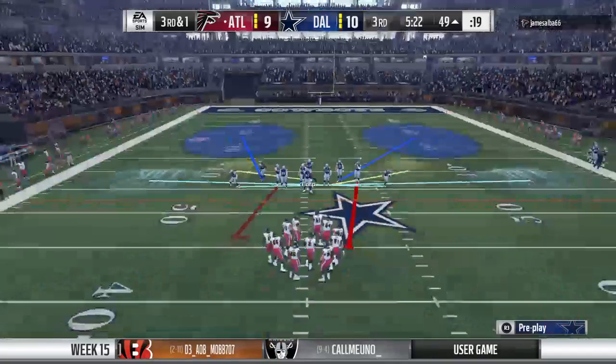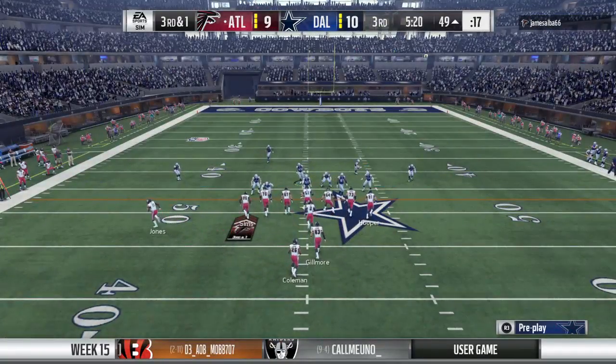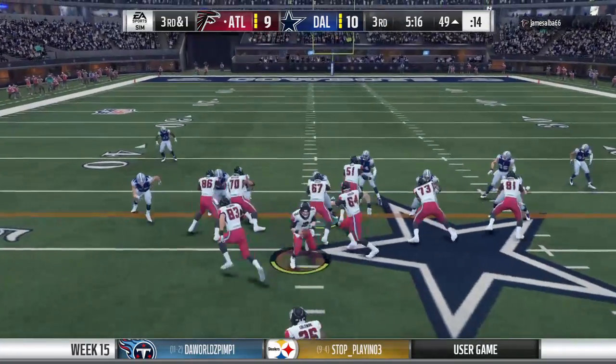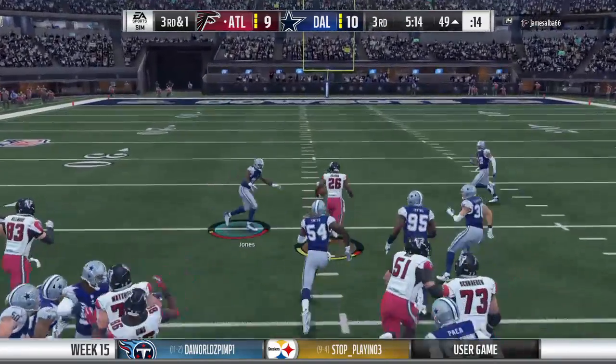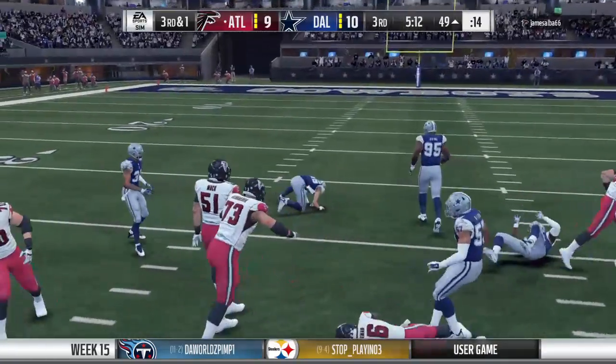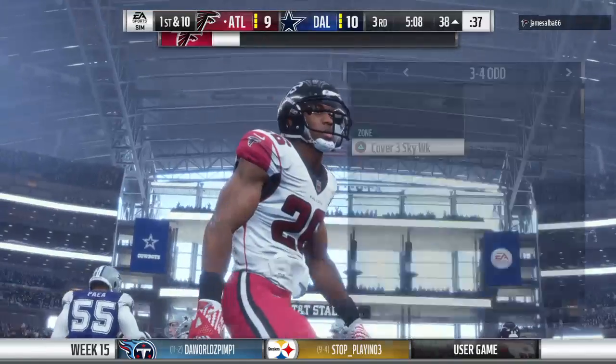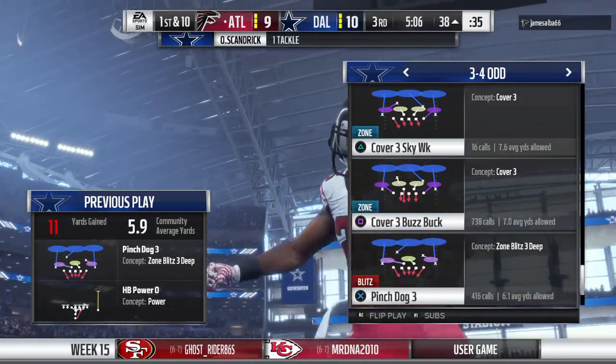Still in search of the first down after that last completion. And the D looking like they may blitz. On 3rd down, that's Coleman, and he's going to have the first down at about the 38. A nice pickup there of 11 yards, and it'll move the sticks.